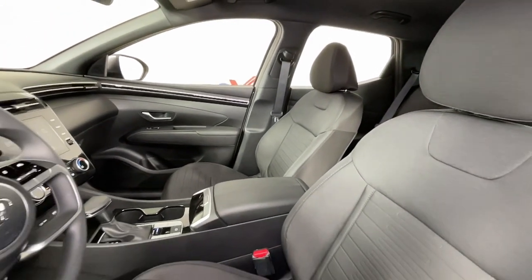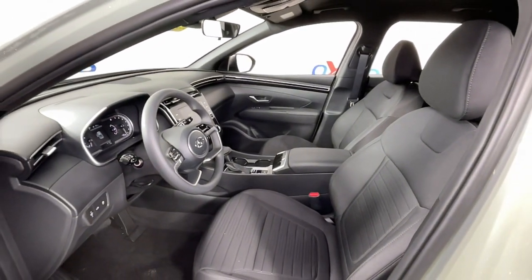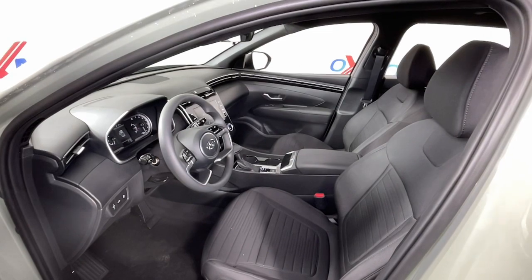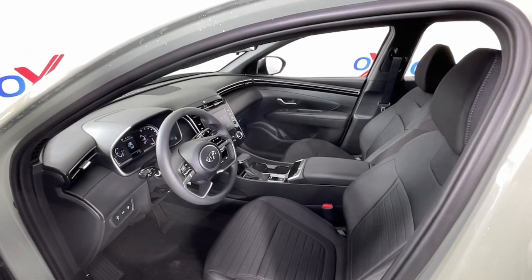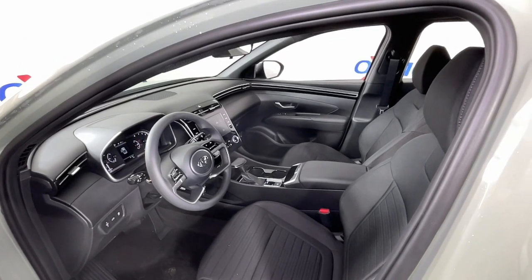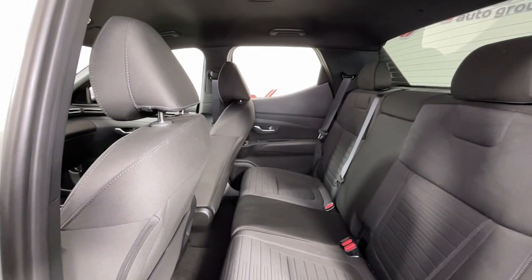These are just some of the great options this vehicle comes with: keyless entry, aluminum wheels, electronic stability control, alarm, steering wheel audio controls, rear spoiler, traction control, intermittent wipers, passenger vanity mirror, tire pressure monitoring system.